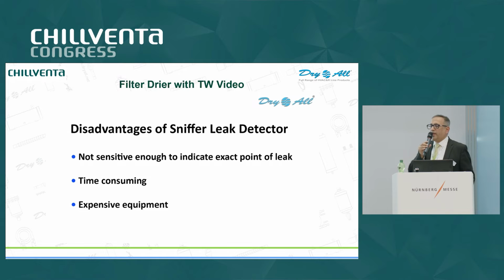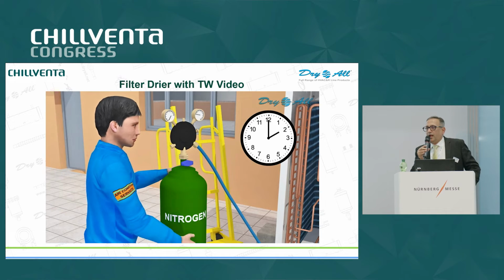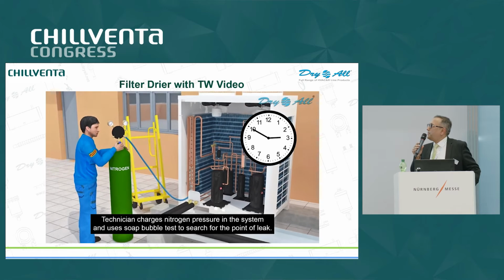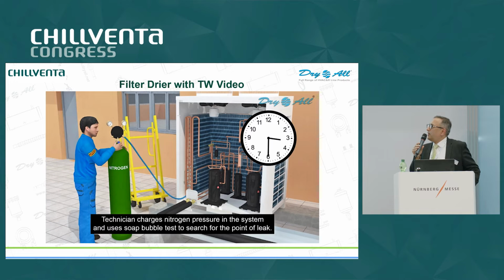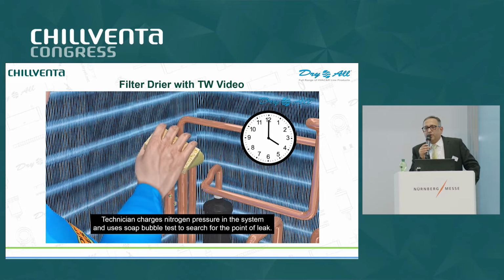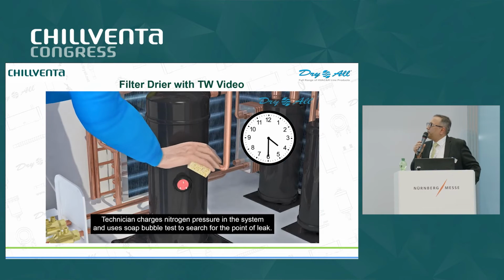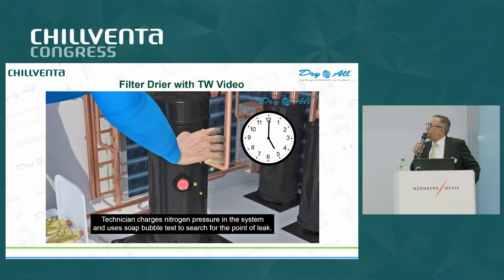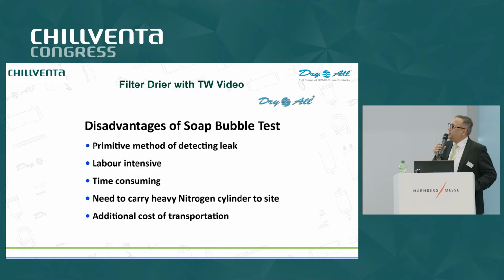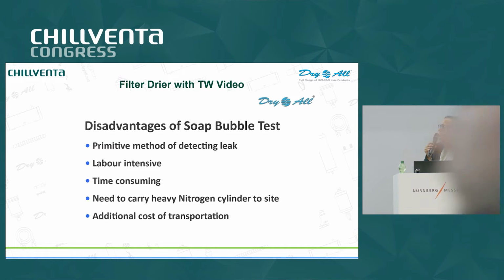It's time consuming. You cannot pinpoint the exact point of leak. It takes expensive equipment. And if there's no refrigerant, he has to fill up the refrigerant into it. Put positive pressure, do the soap bubble test. It's such a critical scenario here. So it's a very primitive method, time consuming, dirty, and you need to carry a heavy nitrogen cylinder.